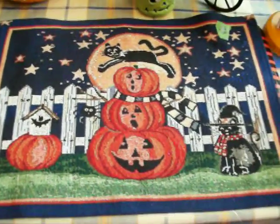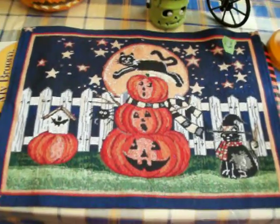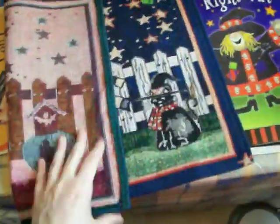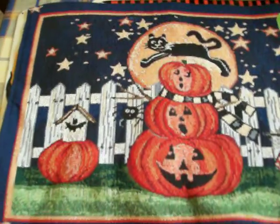Oh, I see. The only thing wrong with it is this dirty spot over here. It's brown, but I'm sure that'll come out in the washer. So that's the only thing wrong with it really. That's that little brown spot on the fencing over there. So that's what it looks like. And this one doesn't have a price tag on it, so I don't know where this one came from. But it looks similar to something that they would have at Big Lots every year.